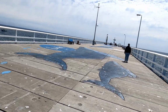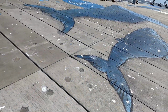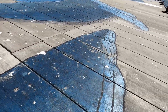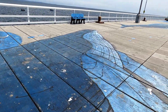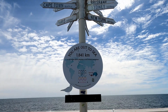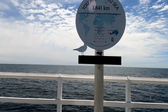So we're approaching the end of the jetty. There's some artwork here by Ian Mutch. And these are life-size humpbacks. That's a calf, like I saw at Exmouth. And here is a larger one. So, 1.841 kilometres out to sea, the longest timber piled jetty in the southern hemisphere. There we are.